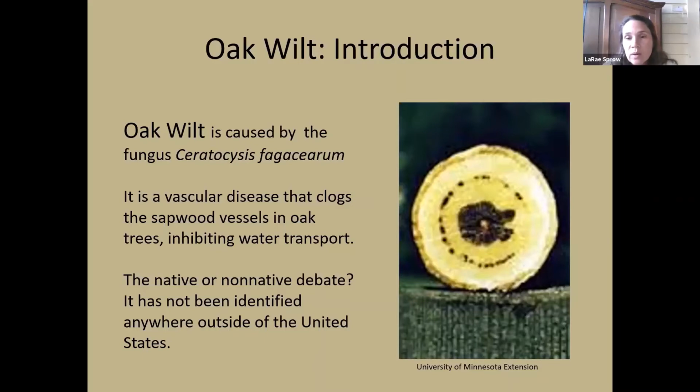There is a debate on whether or not oak wilt is native or non-native. If you look at the genetics of oak wilt, it seems genetically like it's non-native because it's not very genetically diverse. If something were in a region for a long, long time, it would become more and more genetically diverse. But if something is recently introduced, it would have little genetic variability. So that's one of the reasons that they feel like oak wilt is non-native. However, we don't know where it came from. They don't see it anywhere else in the world currently, except for in North America. So there is debate as to whether it is native or non-native.